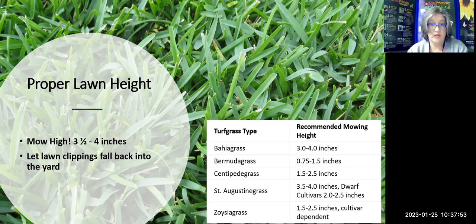Also, it's going to do a nice job of filtering. A nice healthy stand of lawn could do a nice job of filtering a lot of contaminants before it gets into the groundwater. The number one way to have a nice healthy lawn is not overwatering. It is not fertilizing it. It is not killing every bug in it. It's letting it grow to 3.5 to 4 inches. It is really that simple.